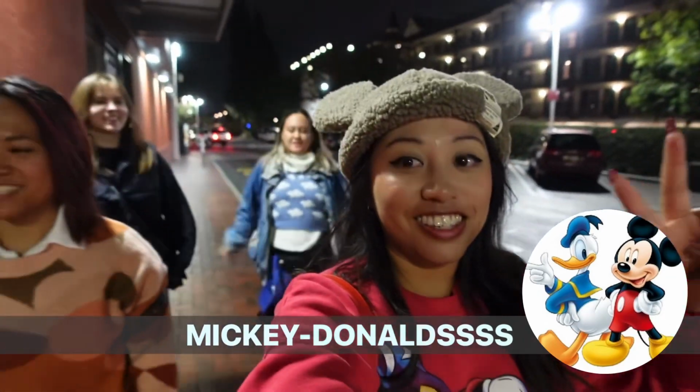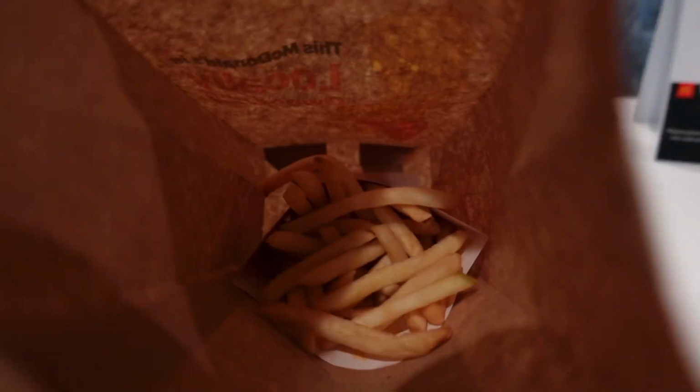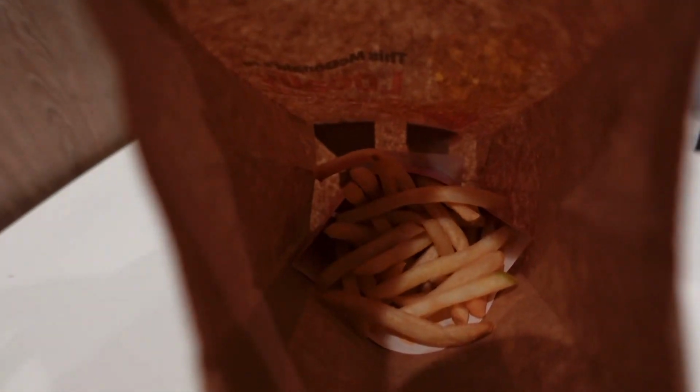All right, thank you. So we just left Disney, and now we're about to go to one of the best places on earth. French fries! Mickey Donald's! Let's go! I'm craving some French fries. Finishing the night off strong, my friends. Mickey D's French fries, yes.